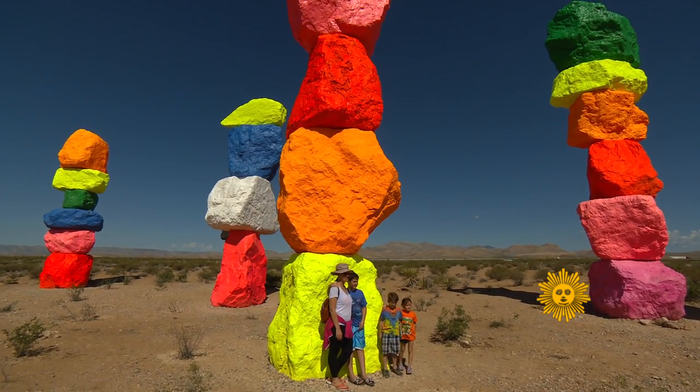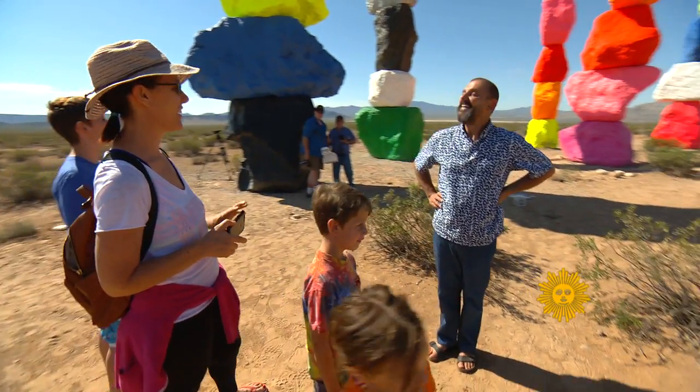It's the contrast that you wanted, right? Between the artificial and the natural. Exactly. I wanted to use natural material but make it artificial. Well, it's worth coming out here for. Thank you. It's bigger than I thought. It is? It is.